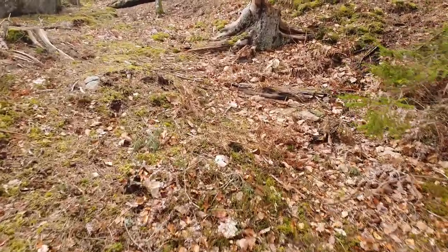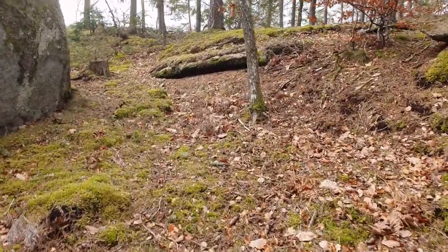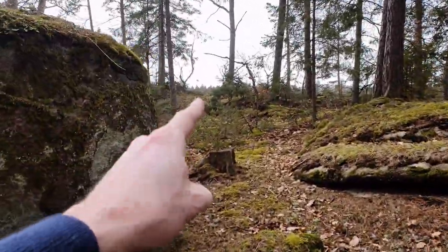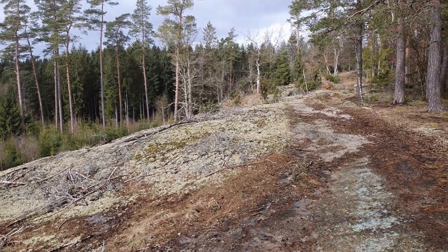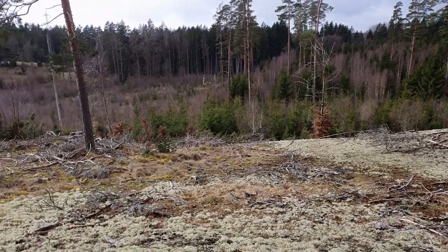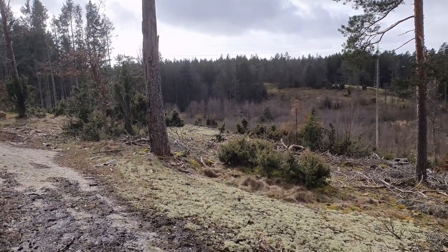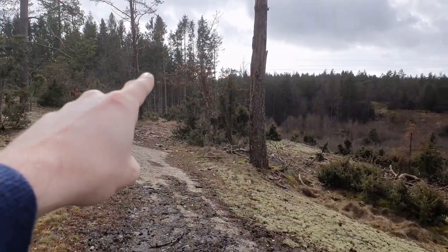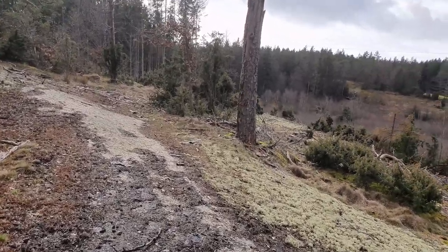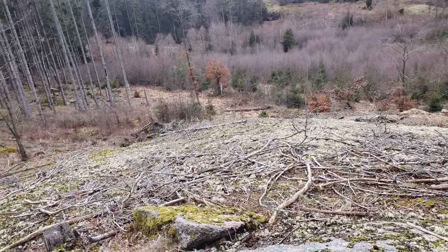Let's head back here and take a look at the rock where we arrived. We came from this direction. The rock starts over there. And we were sitting over there, went here. Check it out. That's a better view.